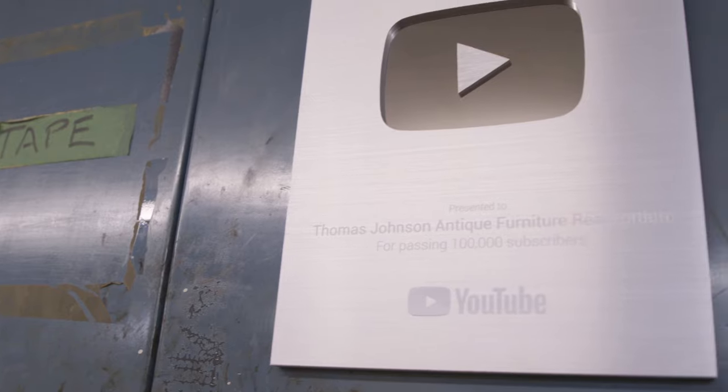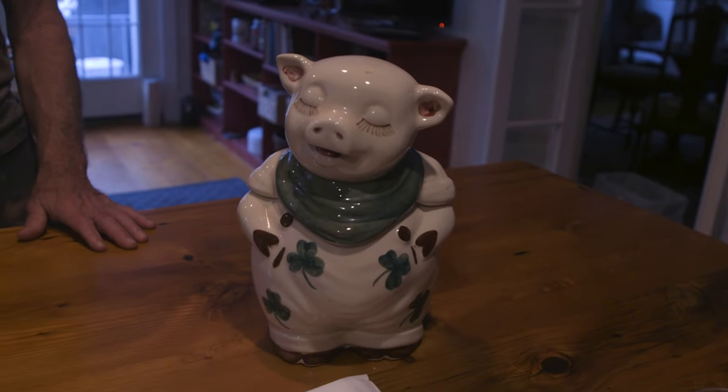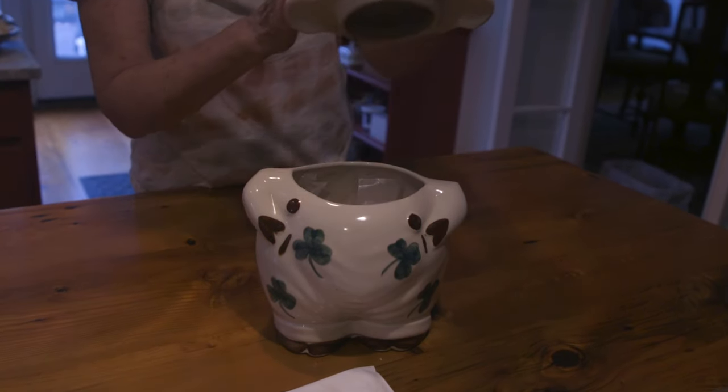I wanted to let you know that Jane got up this morning and looked out the window and said, this is a good day to make cookies. So we have cookies.